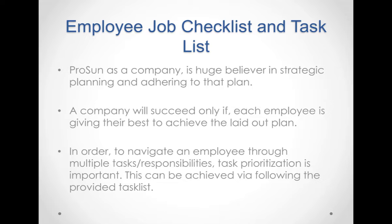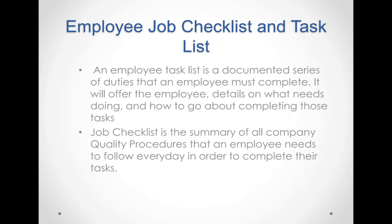In order to navigate an employee through multiple tasks and responsibilities, task prioritization is important. This can be achieved via following the provided task list. An employee task list is a documented series of duties that an employee must complete. It offers the employees details of what needs to be done and how to go about completing those tasks. The job checklist is a summary of all company quality procedures that an employee needs to follow every day in order to complete their tasks.